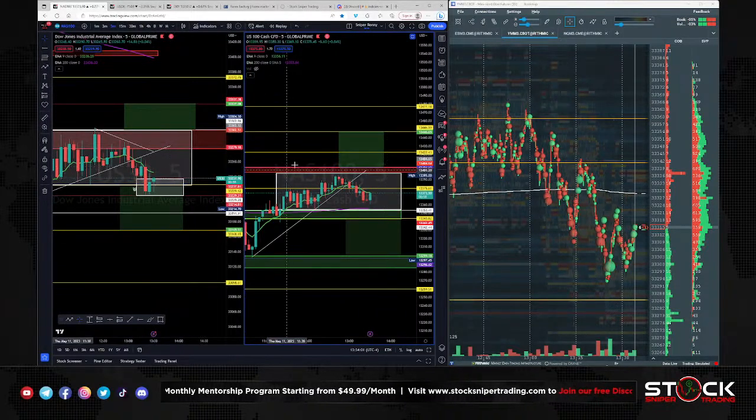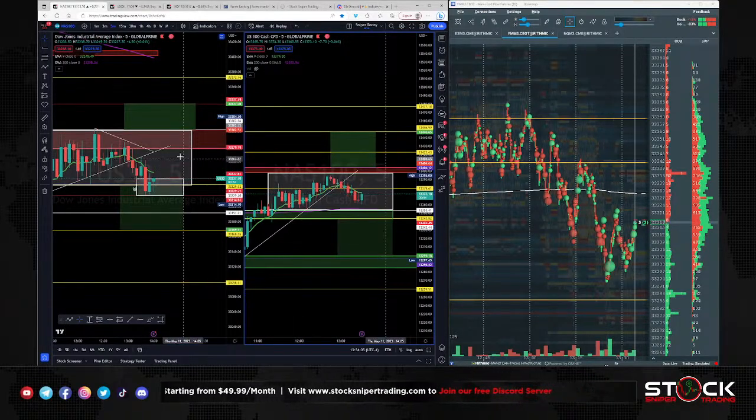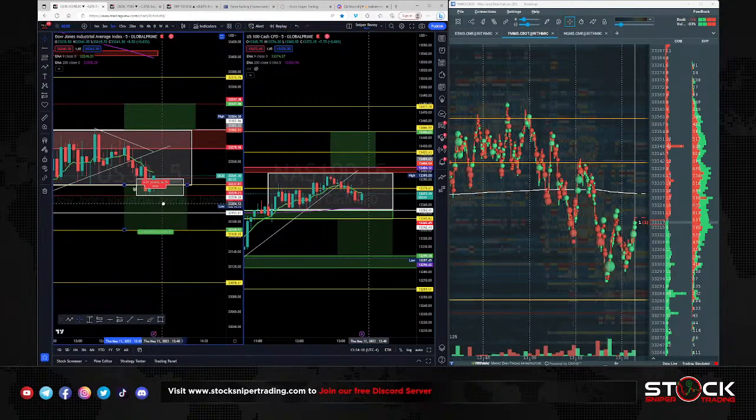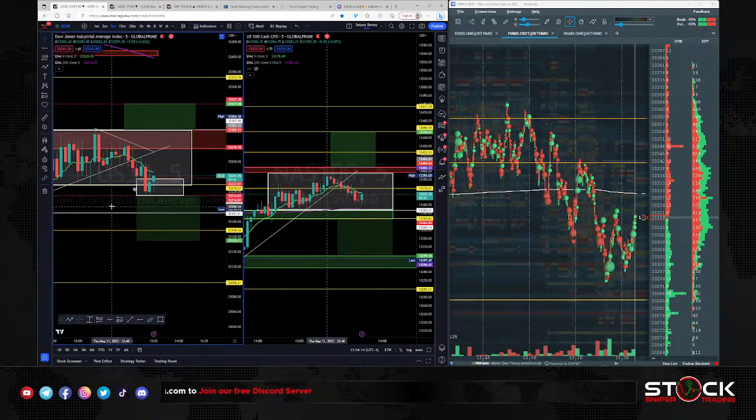Yep, SPY is bouncing off the EMA 50 and off the uptrend. Okay, so no sell down there, guys, yet. We've got to wait for it to come back down to us.